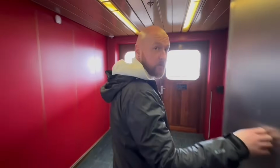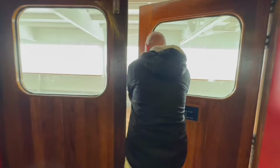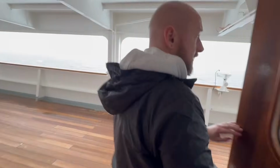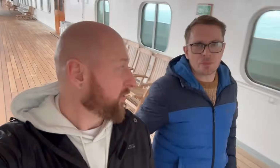No rope. No barriers. No barrier. You open the doors, question. There's people walking. Oh, good. Oh, there we are. It's open. So yeah, we're just going to get a breath of fresh air now, out on the prom deck.